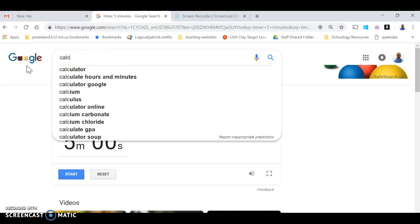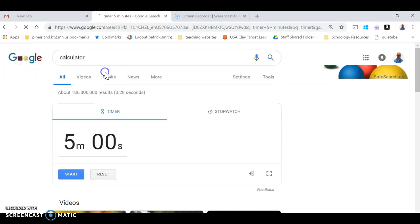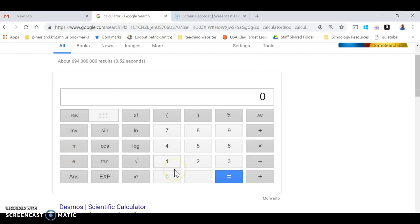Google can also act as an online calculator. And not only does it act as an online calculator, but if you put in an equation, it will also, above the answer, spell out the equation you put in for you.